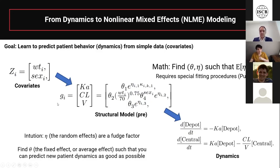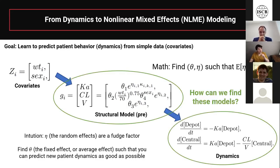Now, one of the core issues in nonlinear mixed effects modeling, though, is where the heck does this structural model come from, right? And where the heck does this dynamical model come from, right? So it turns out that one of the main things that makes pharmacometrics kind of constrained right now is that you have to come up with a reasonable structural model, and people have only really tested a few things. Like, how does your drug metabolism change for different weights?